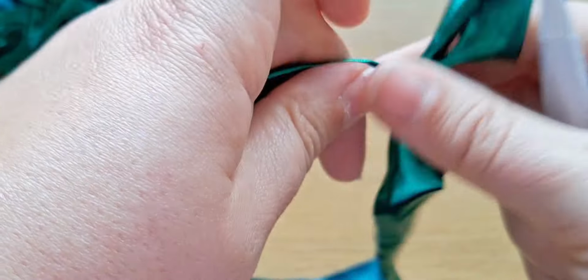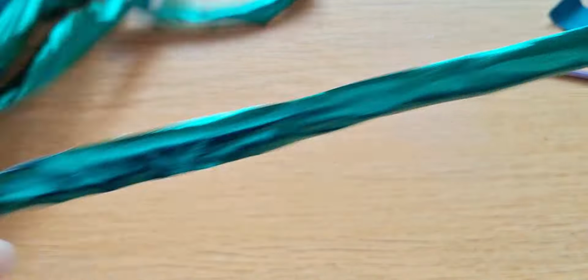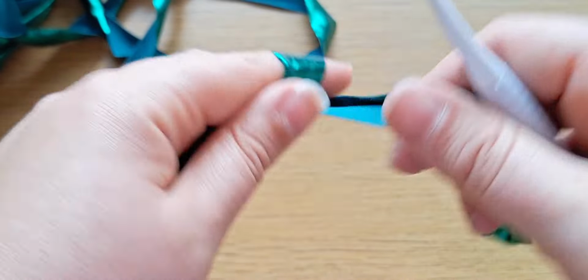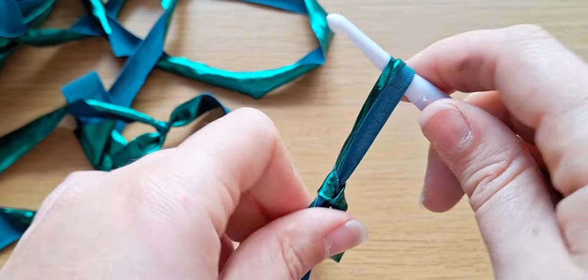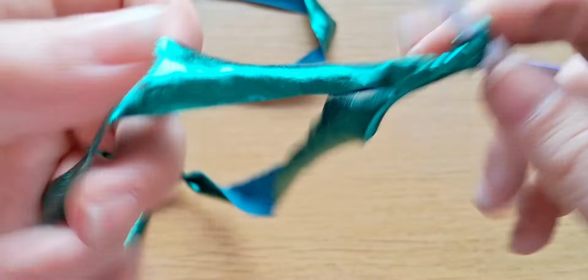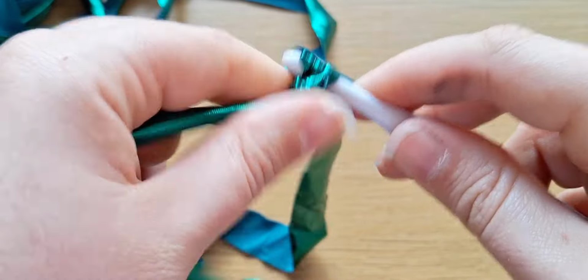Is my slip knot going to go? I can't. Oh no, I can't even do my slip knot. I can't pull it tight. Let's try again. Do my slip knot as I normally do. Oh, there we go. Perhaps it was me. I'll admit it if it was. Holy moly.